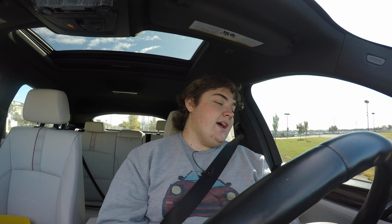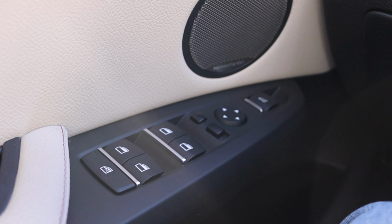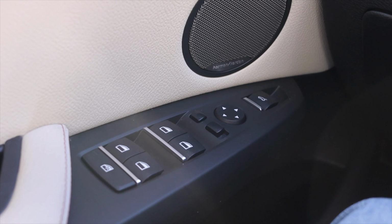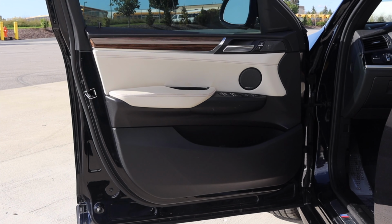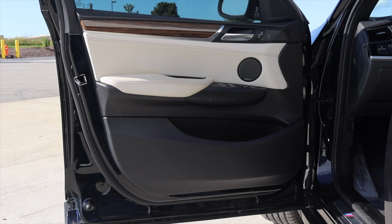To the left, I do have my headlight switches, fog lights. Then on the door, I do have my tailgate, which is really nice. It's really handy right there. I have my mirrors, lock and unlock, child locks, stuff like that. Nothing really too crazy, although I do like the door as a whole. I do have stitched leather and wood grain. I like it. It looks nice, but we'll talk about that later on.